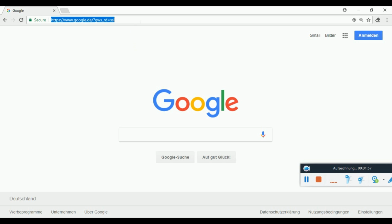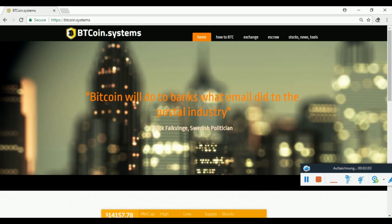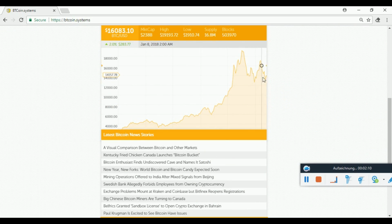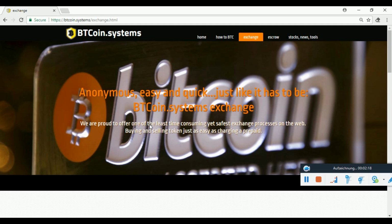So the Bitcoin exchange that I'll show you today is btcoin.systems. It's no .com, no .net. The whole web address is btcoin.systems. And here's the homepage. Yeah, of course, some stocks. Oh, okay, Bitcoin is rising again, so it's good. I bought some. And some news, of course, but it doesn't interest us. We go straight to exchange.